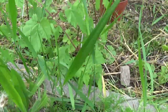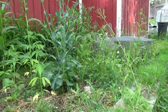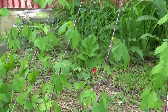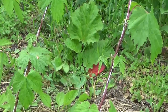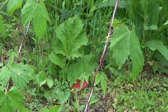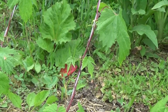Obviously, I'm also calling this my experimental garden, because there's a lot of experiments here where I'm challenging the status quo when it comes to gardening. I'm making these experiments to see how wrong a lot of the ideas are that have been drilled into people's minds of how gardens should be, how they should look, and how they should be grown, basically.